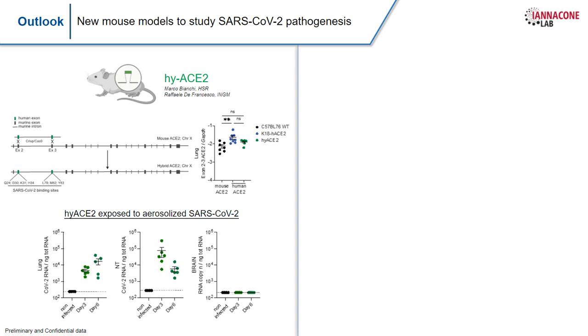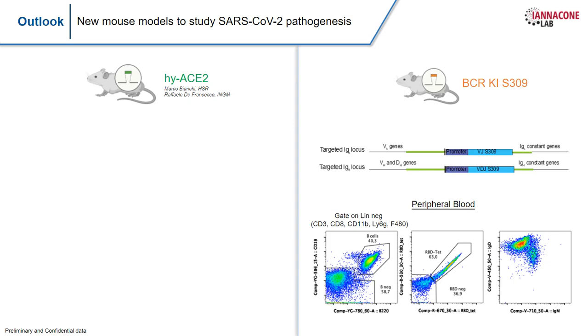And we evaluated that these mice are efficiently infected upon aerosol exposure to SARS-CoV-2, both in the lung and in the nasal turbinate, and not in the brain, as expected. On the other hand, since we are interested in the immune response, we decided also to develop a BCR transgenic mouse that expresses B cells with BCR specific for the RBD of SARS-CoV-2. Because we are interested in isolating B cells from these mice and transferring them into K18 human ACE2 transgenic mice that lack the endogenous antibody production, infecting the mice, and seeing what happens in order to characterize the humoral immune response.